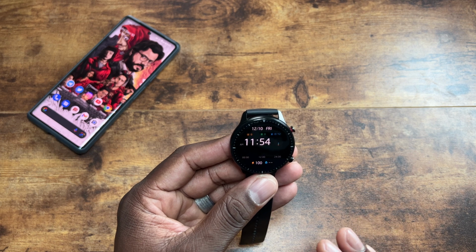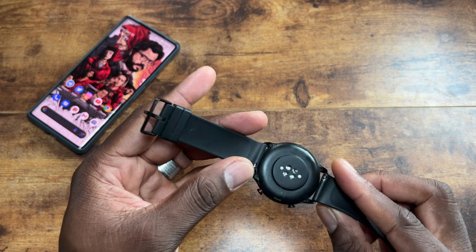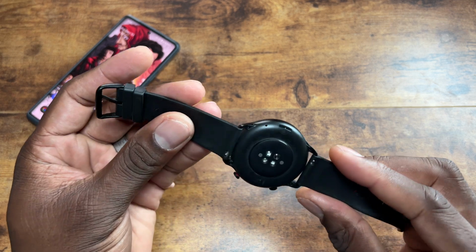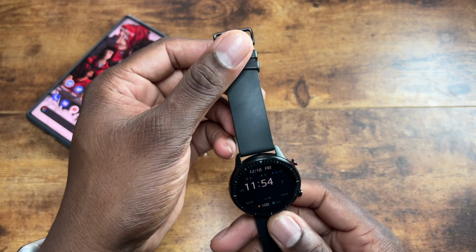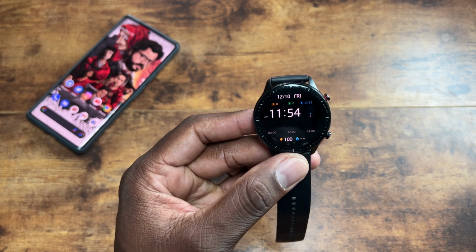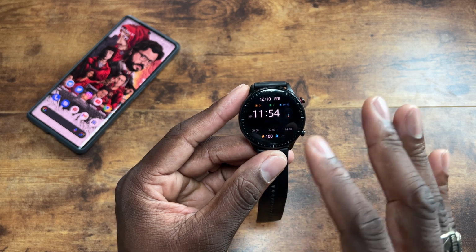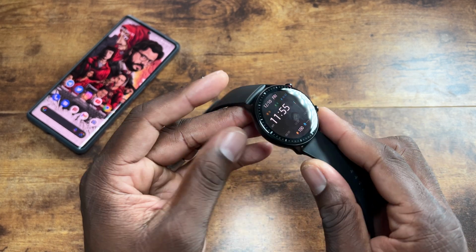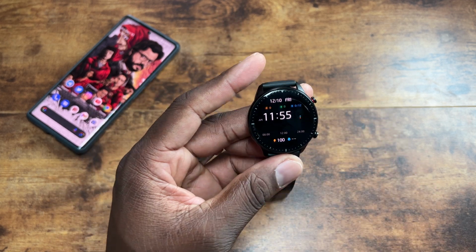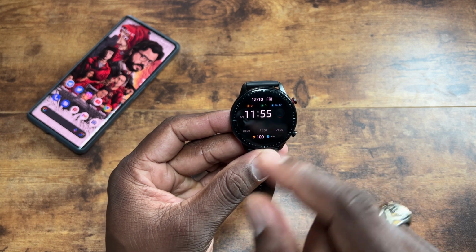The first thing I like about this is phone calls. Being able to answer phone calls on here, because a lot of people don't like watches that you can't take phone calls on. And I've had this for over a year, by the way, and it's held up extremely well. I got it in October or November of 2020, and we're in December of 2021, and this thing has held up great. I banged it up, scratched it, dropped it, and it's just doing fantastic. But one of the main things I like about this is the fact that I can answer phone calls on here.